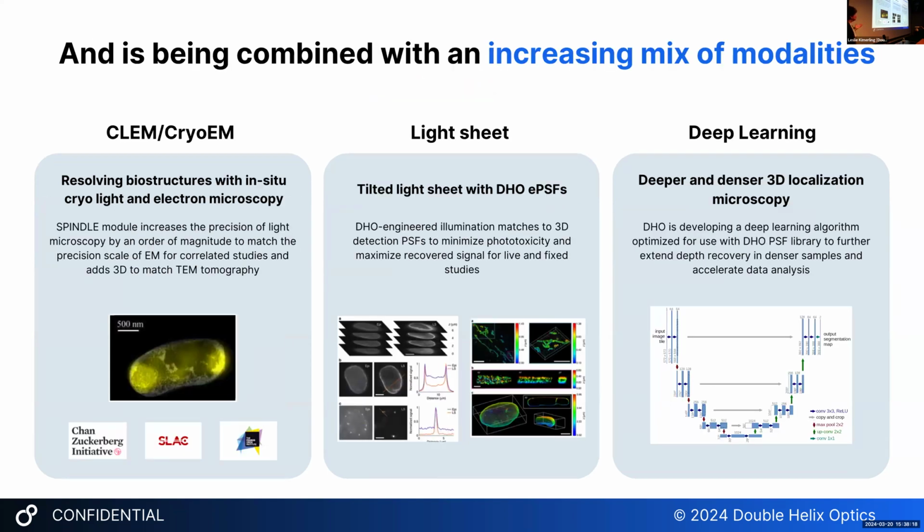And then the other thing that's really cool about what we do is we're not tied to a particular illumination approach, right? We might have started in wide field, but you can see we're being used in cryo-EM now, which is really exciting because EM is great. It's very, very precise, but once you blast your sample, you blew it all up, right? And if you didn't blow it up in the right place, then you've got to start over again, and it takes time and it's expensive.